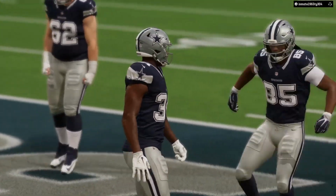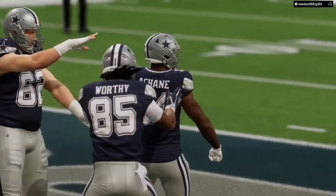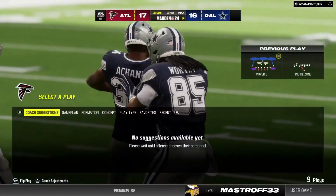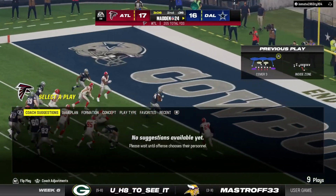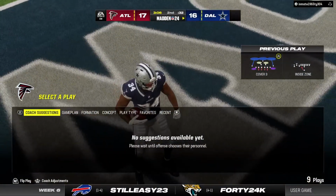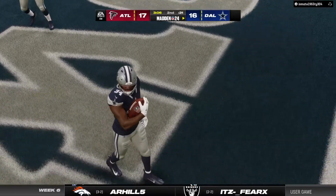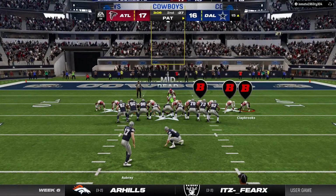Devon Achane with his 2nd touchdown here in this first half. And the Cowboys are an extra point away from drawing level. So his strong first half continues as he finds the end zone here for the 2nd time. And definitely good blocking at the point of attack. And you just have to love watching the way he can create space down near the goal line. And he's able to take it into the end zone.